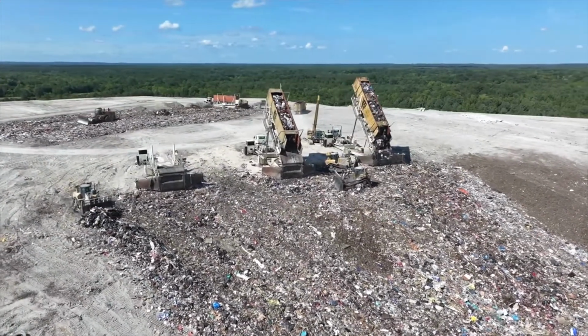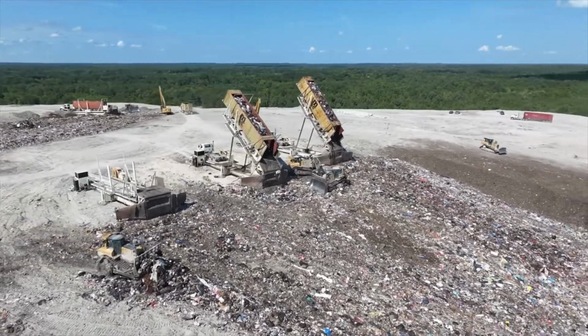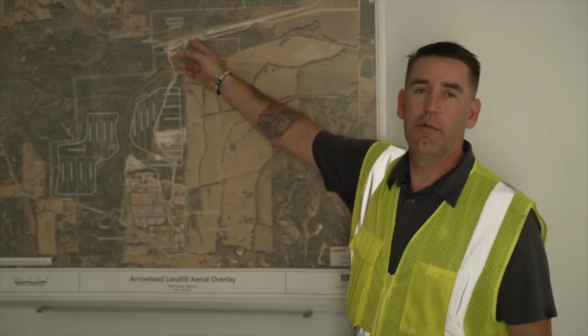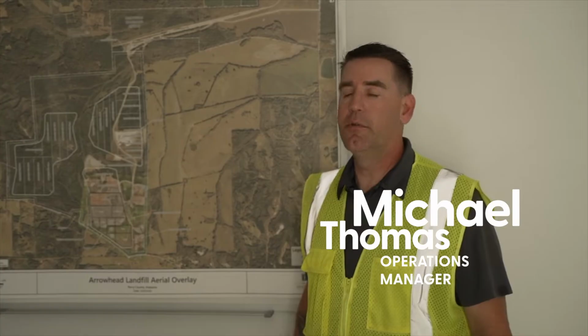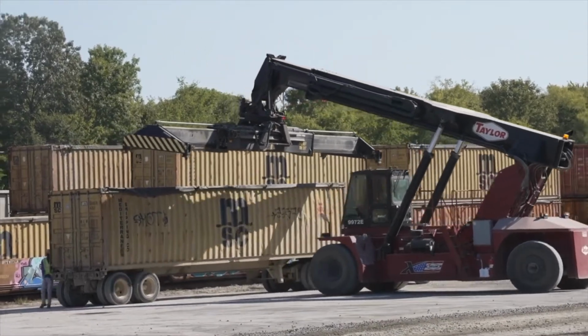In order to do that, the containers have to be loaded at the rail yard, go to the working phase, be tipped, and returned to the rail yard. Each cycle is approximately 20 to 25 minutes. With 14 to 15 trucks running, we can move about 24 to 28 containers every hour.